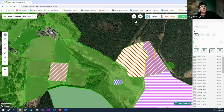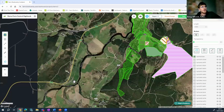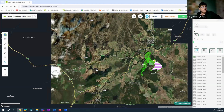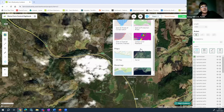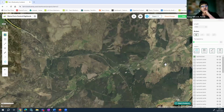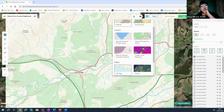The other thing to show you is that we've got some additional background layers here. So one thing to note, particularly out west, is that cloud cover can obviously cause havoc with satellite imagery. So I know that there's an area just over here to the left, which has got some cloud cover. And if that's affecting your farm or croft, you can go to this layers here and come down and select aerial. And what that does is it just overlays another set of aerial imagery and gets rid of those clouds for you. If you want an OS map base, you can do the same just by clicking on OS map. We've also got designated areas that you can add in.